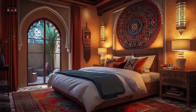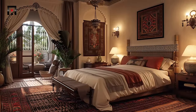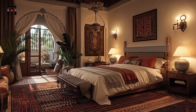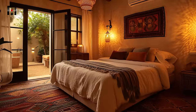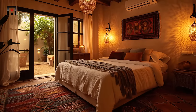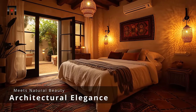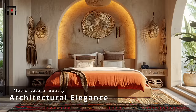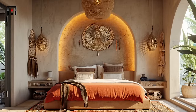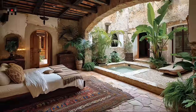Mood lighting, warm and ambient. Illuminate your bedroom with warm, ambient lighting to create a cozy and inviting atmosphere. Consider pendant lights with ornate details, strategically placed wall sconces, or string lights to enhance the Mediterranean aesthetic. Soft, diffused lighting will contribute to the overall tranquility of the space.